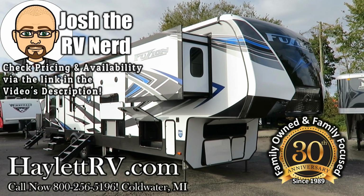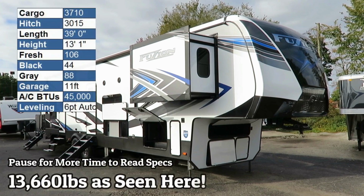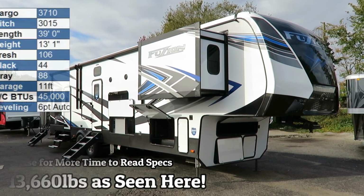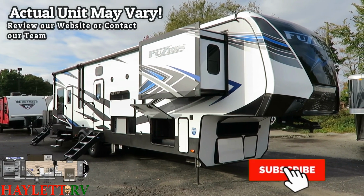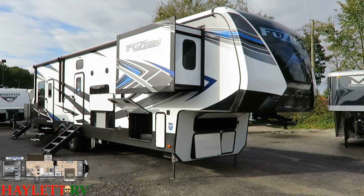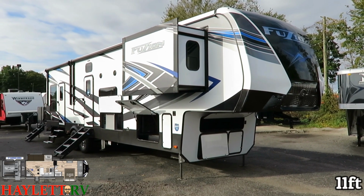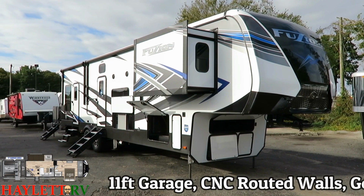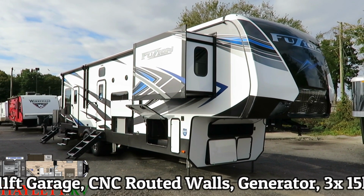13,660 pounds of stylin' and profilin' Keystone Fuzion fifth wheel toy hauler here at Haylett RV of Coldwater, Michigan. The updates they have applied to this are absolutely stellar. It's never looked this good before. It's the best looking generation of Fuzion ever, and it's the best equipped generation of Fuzion ever. What they've done in that front bedroom and how they revised their upper deck is stellar.